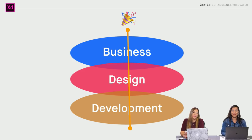And this is the picture that you actually want, but it's not always this way. Yes. It's actually, in fact, never aligned. Because a business might be over here, design might be here, and development might be saying, hey, that's crazy, we can't do that, or it's going to take a long time. And there's a lot of different moving pieces involved.